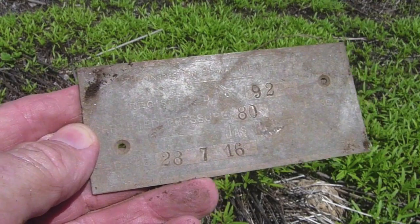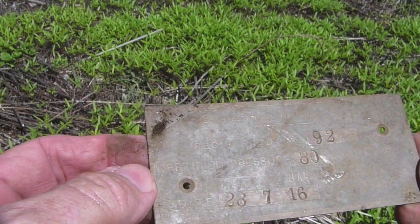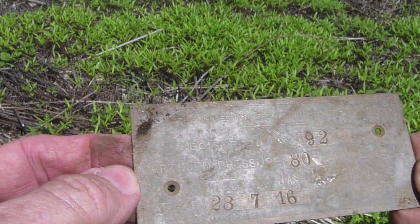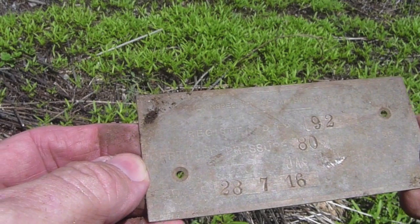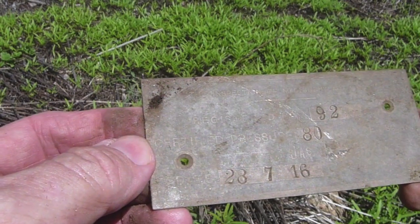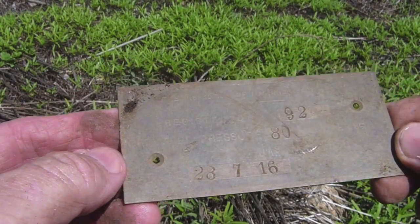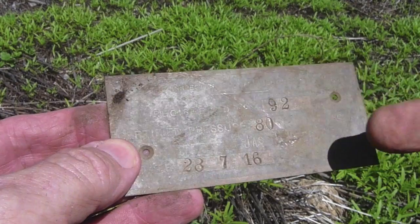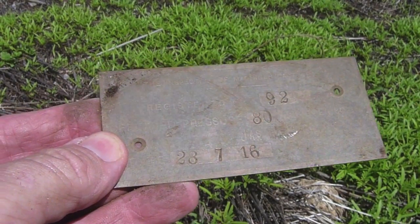Okay, here's the first significant find of the day, Mrs. NQ find, of course. It's a machinery tag off a boiler by the look of it. It says machinery inspection, certified pressure 80 pounds per square inch, and it's dated 28th of July 1916, 28/7/16. So it's nice to find a dated item like that. It's brass. That'll be off probably a boiler or something like that.